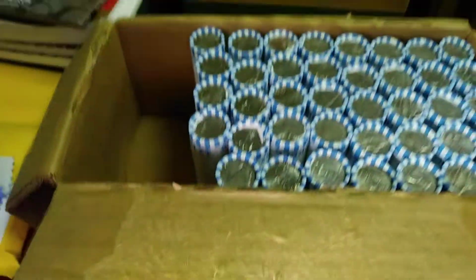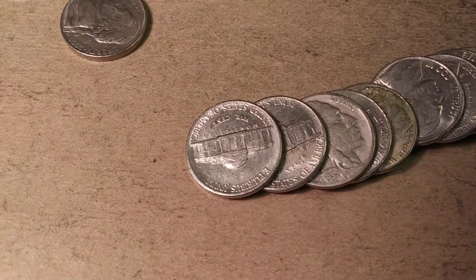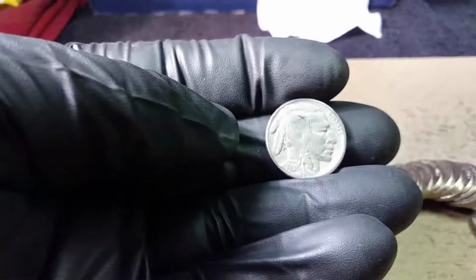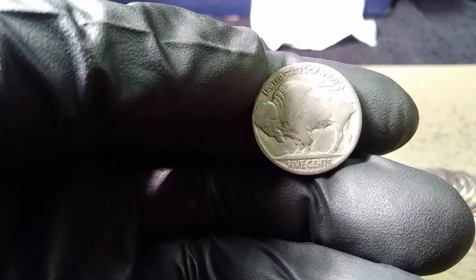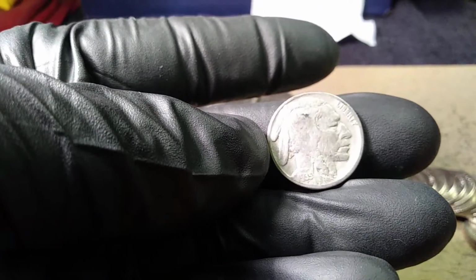Very next roll, roll number 11, right here. As we see, 1935 Buffalo. Let's see if it has a mint mark. Nice date. It's got 3 feathers, so no mint mark, but a 1935 nonetheless. It's a nice Buffalo. I'll be back.